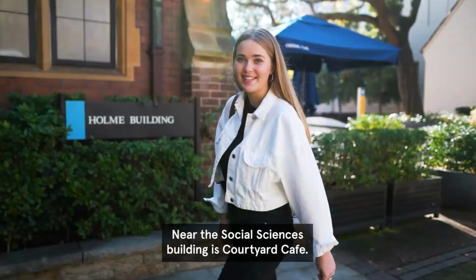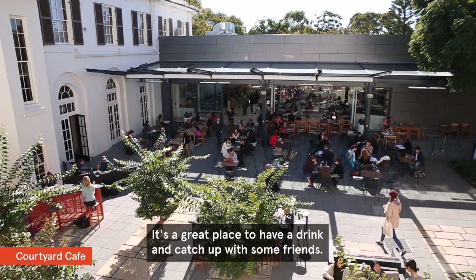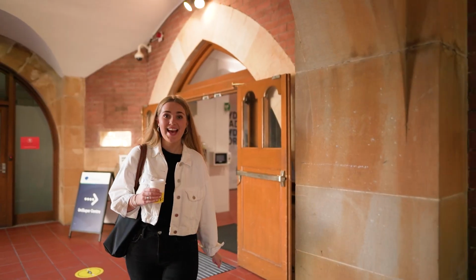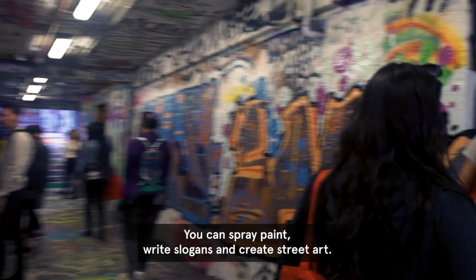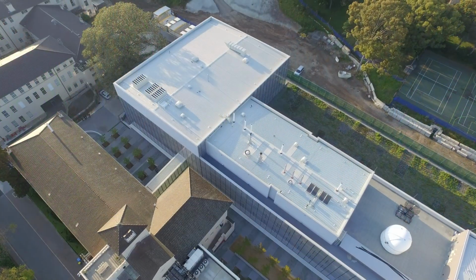Near the Social Sciences Building is Courtyard Cafe. It's a great place to have a drink and catch up with some friends. There's no end to great cafes and shops around campus. And you get to Courtyard Cafe via the legendary graffiti tunnel, a place for creative expression. You can spray paint, write slogans and create street art. It's a USYD student's rite of passage.